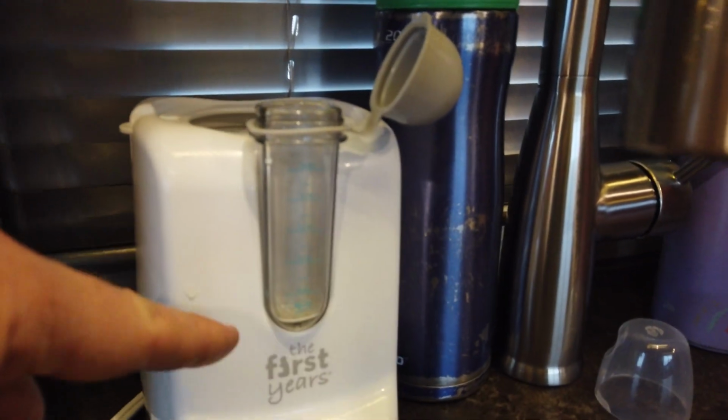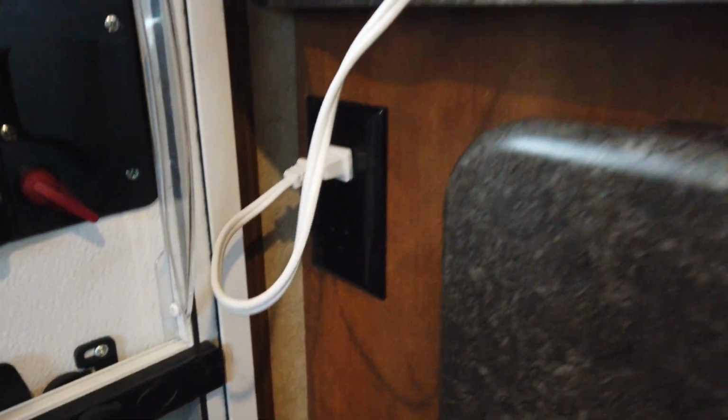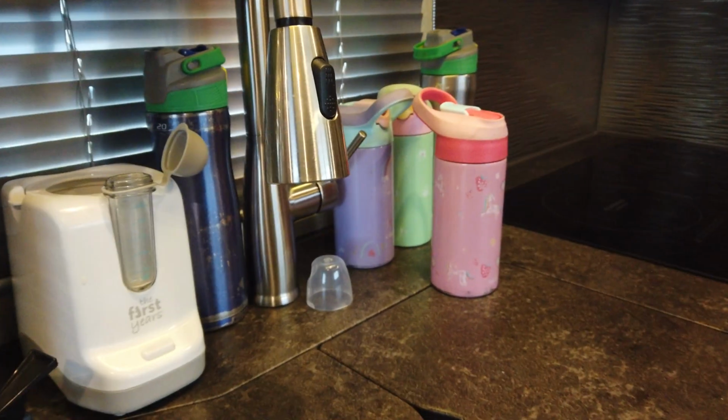And I thought I would just point out here that we have this bottle warmer, which is pretty nifty. We put some water in it, and it's kind of like a double boiler. The steam warms the milk, and that's just plugged in here in this outlet on the side. And the outlets are always energized as long as we have the inverters turned on, and they definitely are.